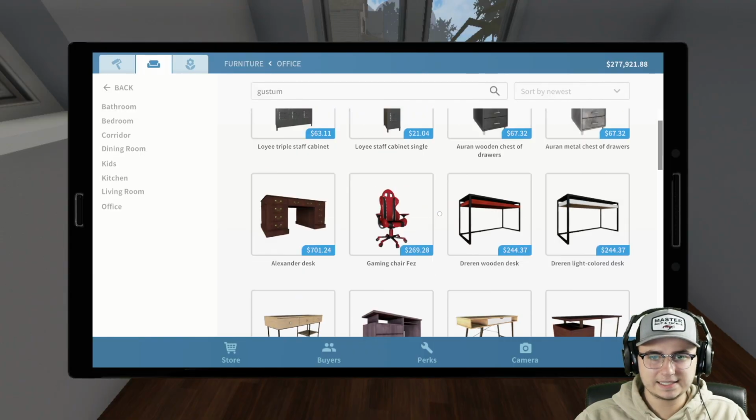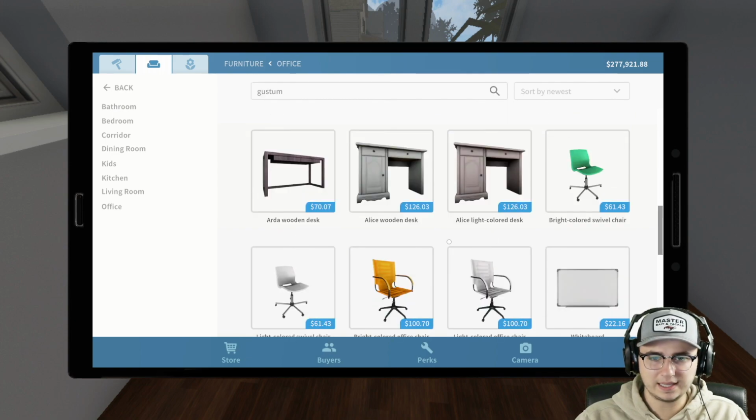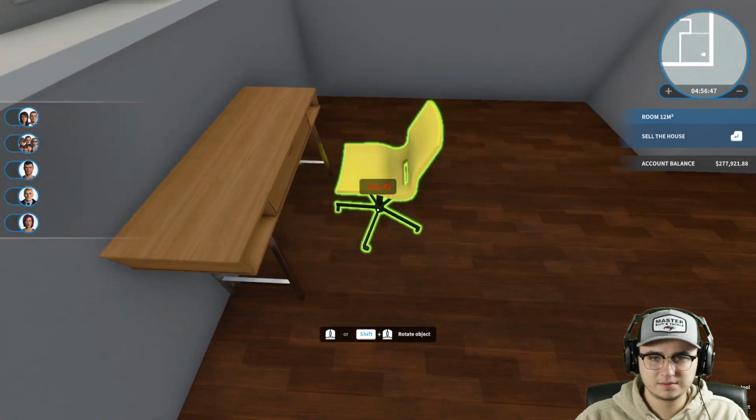For the desk chair, again, kind of trying to stray away from the gaming stuff. So let's go with a bright colored chair. And I'm gonna do a yellow chair just to add a little bit of color in the room.